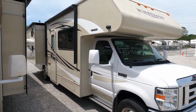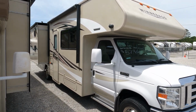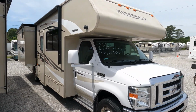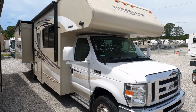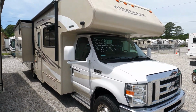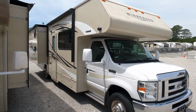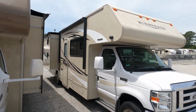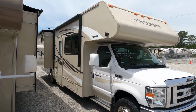But they changed the sofa out, the theater seating, and they changed the sofa location, and they changed the table booth location. They basically flipped them around. So the sofa is where the table booth used to be, and the table booth is where the sofa used to be. And they put a smaller table booth in there so that they could have more room to walk around when the slide outs were in. So it has been modified somewhat.